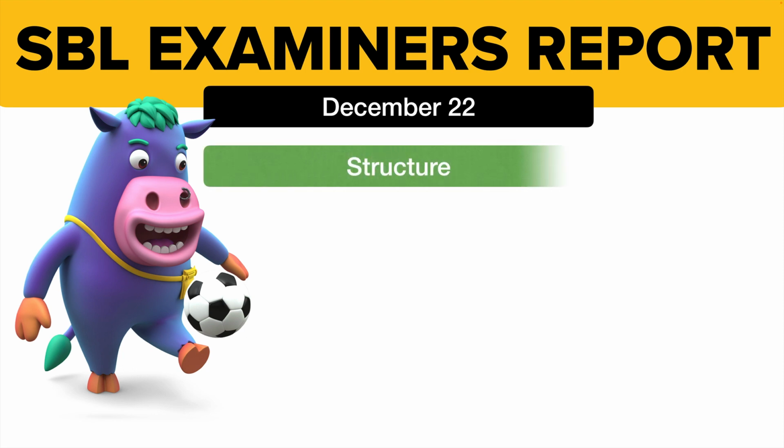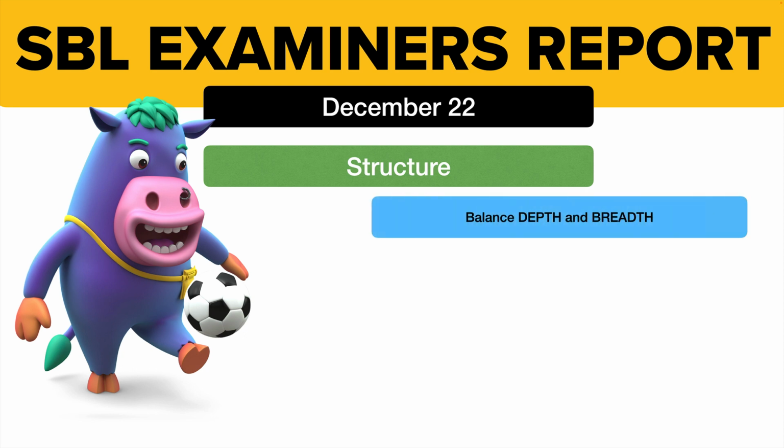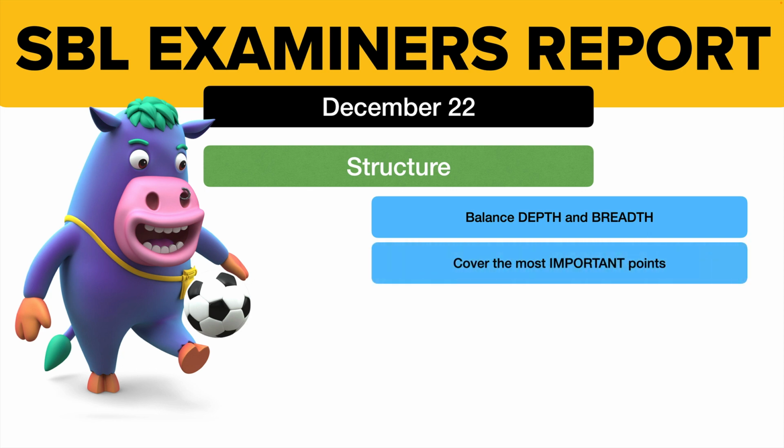So, when we talk about well-developed points, well-structured points, what do we actually mean? Well, you balance depth and breadth. If you're making 6 points, that's quite a lot of breadth, so you can keep the depth quite small. If you're making just 2 points, the depth needs to be bigger, doesn't it? So it's always a balance we're looking for. Cover the most important points, and the scenario will make it clear what's really important.